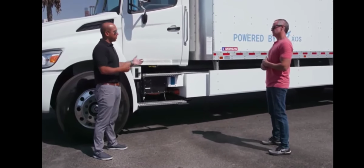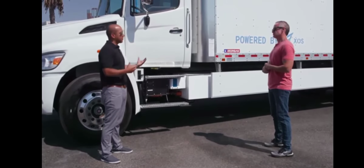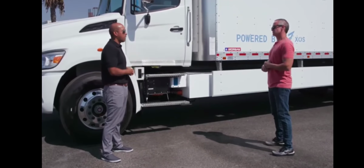Most trucks don't want to come in at zero. You're not getting down to zero hardly ever. You want to come in with a little more range than that. And it depends on the charging capability of the charger, but typically a level 3 DC charger takes about an hour to a full charge.